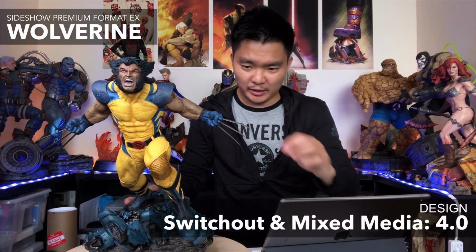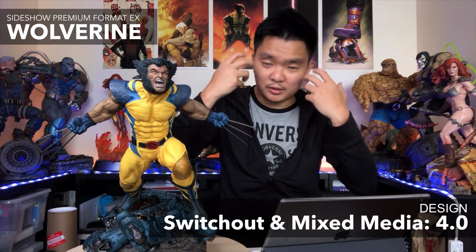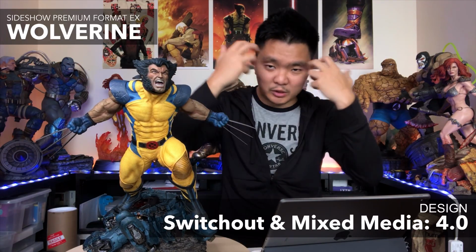So for switchouts and mixed media, I'm not sure if this is mixed media or like metal, but nonetheless, it looks really nice. I don't want it to be too shiny. The switchout head I also like, but I'm not really impressed by it. I do wish again the regular one has some scratches. That would have been very nice. So I'm giving switchout and mixed media a 4.0.